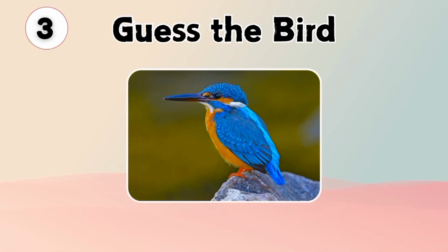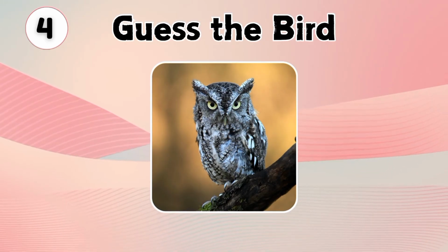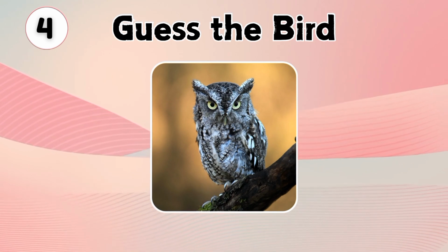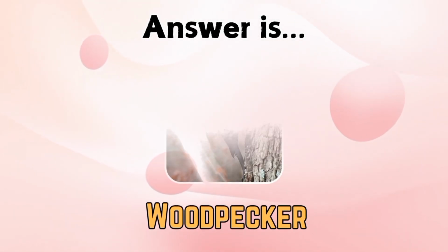Next. Fantastic! It's a kingfisher. Move on. Great! It's an owl. Which bird is this? Awesome! It's a woodpecker.